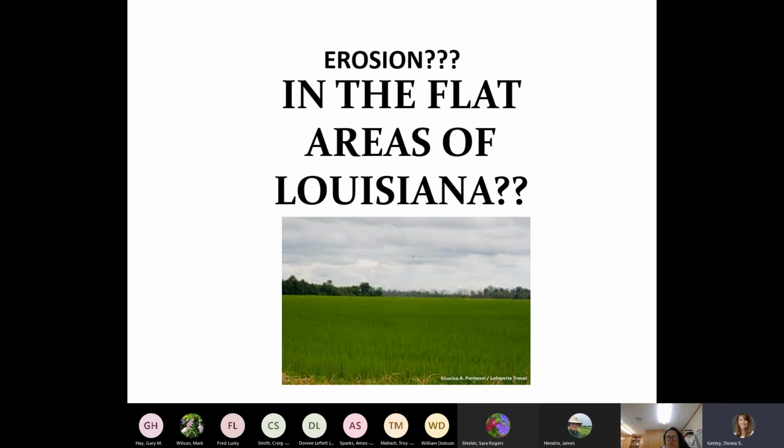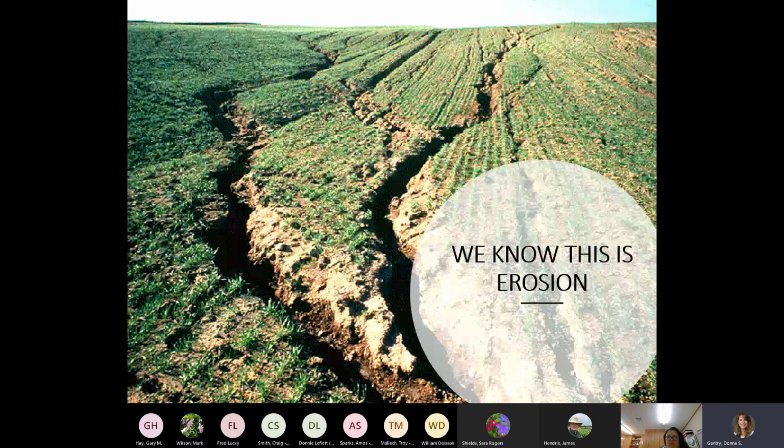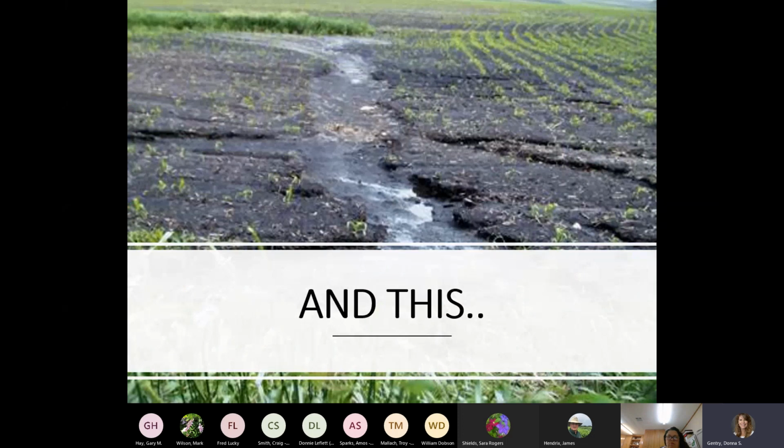Erosion is something that happens in a lot of hilly landscapes where water's flowing downhill, right? I mean, that's what we think. We know this is erosion. The scars are left long after the rainfall event or the storm has passed. And typically, if they're not addressed, these gullies and this erosion get worse over time. This is erosion. Again, it's pretty easy to see.